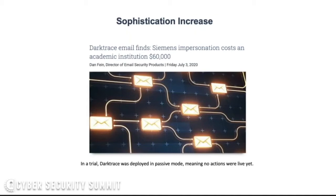What we notice with all these impersonation attempts is that they're working. They're working because they're good, and email security tools are currently just not able to stop them.